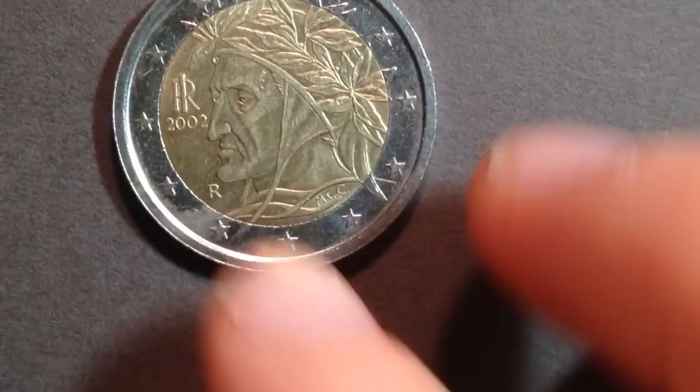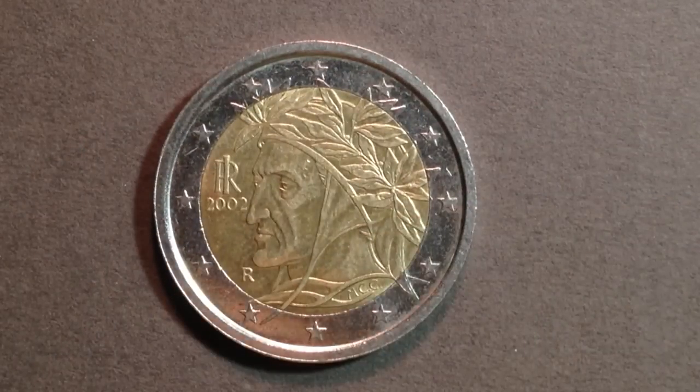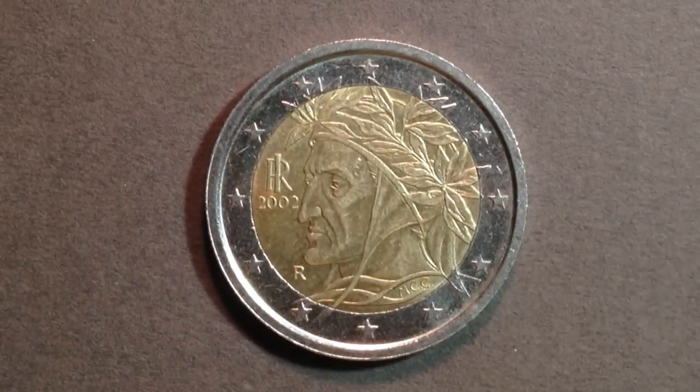Now on to the Euro coins, the foreign coin showcase. Let's feature this one right here. This is the 2002 2 euro cent coin. So 2 euro cent is worth about 2.31 United States cents.